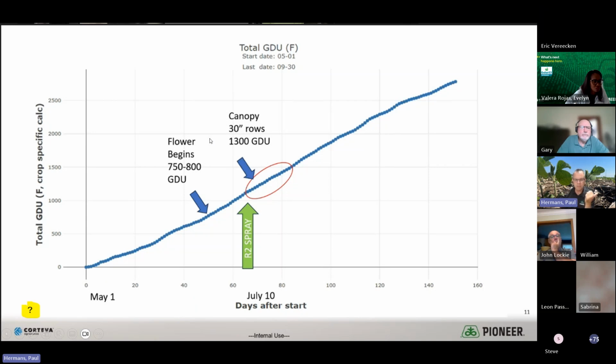Obviously, if I'm on 15s or 7.5s, it's going to be earlier. And we'll talk a little bit more about this, and then how we target the R2 spray, fungicide sprays, that kind of thing going forward.